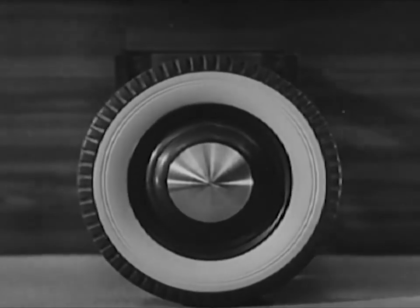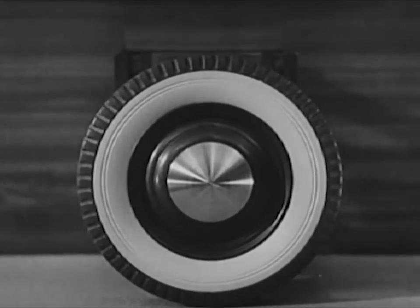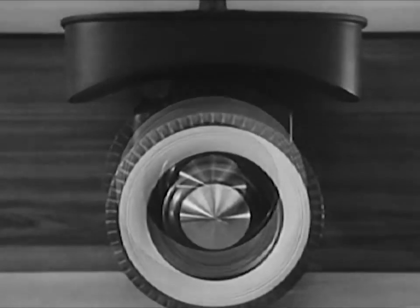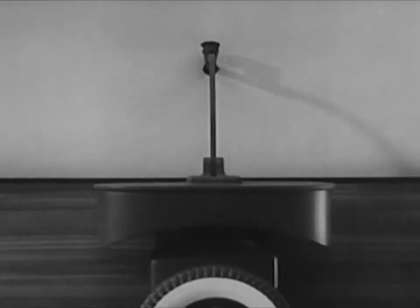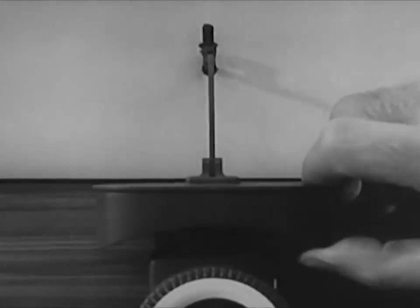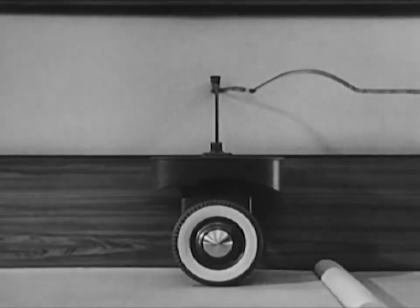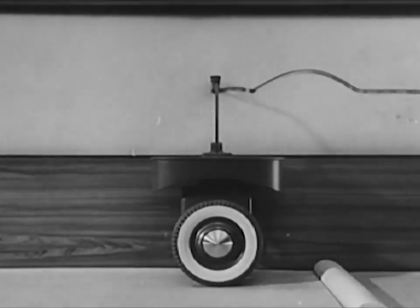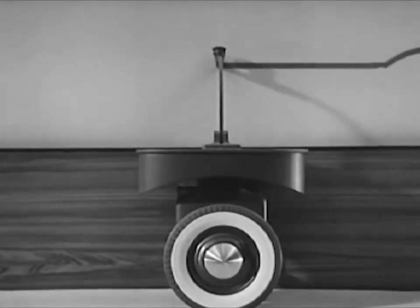Here is a wheel, fastened so that it is free to move up and down. The wheel rolls on a moving belt, rising and falling whenever it strikes a bump. A platform, fastened solidly to the wheel, carries a tracing pen, and when the wheel moves up and down, the tracing pen draws a line which shows the movement of the platform. To get a true picture of the up and down movements, the tracing paper moves at the same speed as the moving ground belt. We'll start the model running.